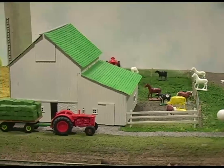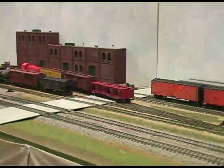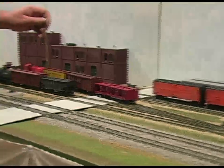Greg Anderson was the club member in charge of the day's festivities. I caught up with him while he was switching cars in the industrial yard.